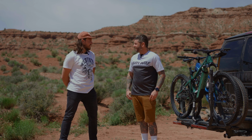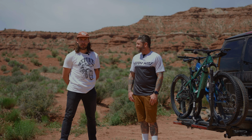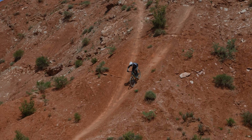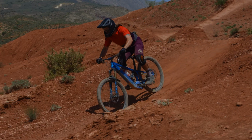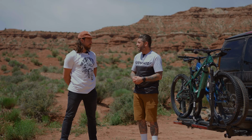Just the diversity of the riding. You can go within half an hour of the city and be in so many different zones, so many different styles of terrain, so many different bikes, I guess, that you could use here and still have a lot of fun. It's been good. What were standouts for you from the city and being here, and also the riding?